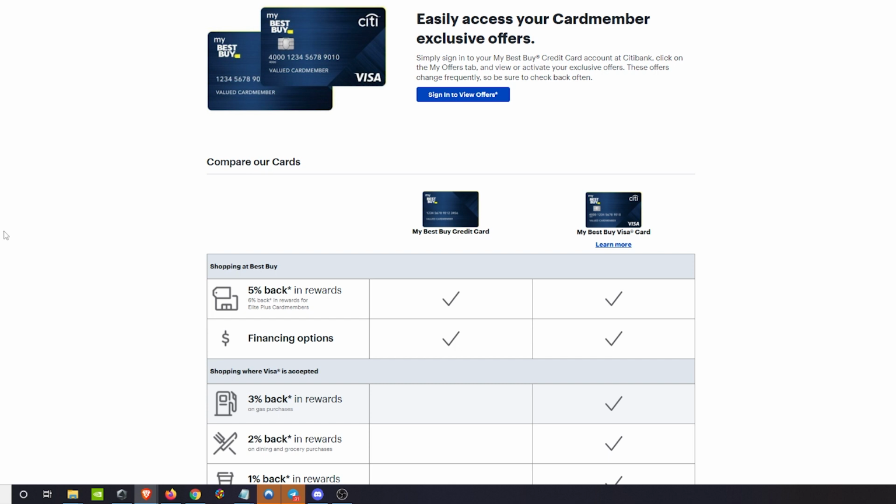But then what was interesting is I found some data from the end of 2021, quarter 4, and I found 2 people, and again, this is a very small sample size, 2 people said that after the 2-year mark, they got upgraded from the store card to the Visa card. So again, this kind of messes with the timelines of what everyone else was saying and all the other data I was finding, because 2 years puts us in 2019.